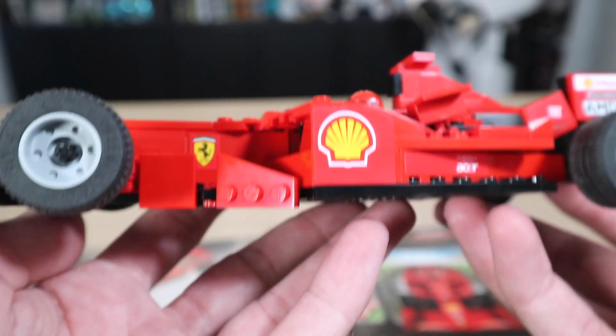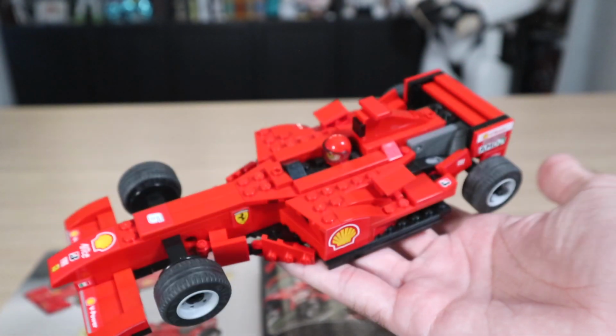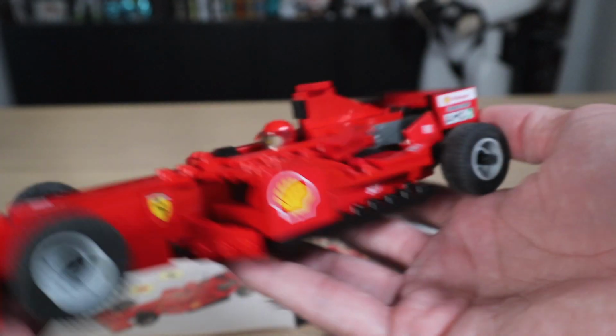The other thing is the stickers on this car. I love to complain about stickers, but here you get a chance to really complain about stickers. The stickers were not on this set when I bought it. I applied them myself just this evening. And boy, it's weird because LEGO tells you to apply all the stickers after the whole thing is built, which is not easy to do in these sets.